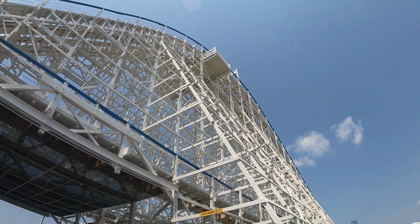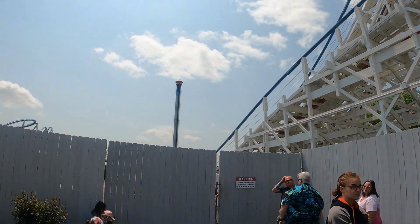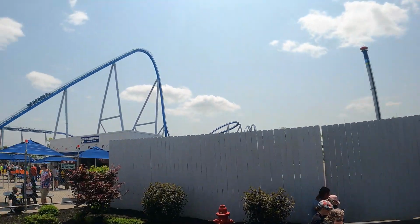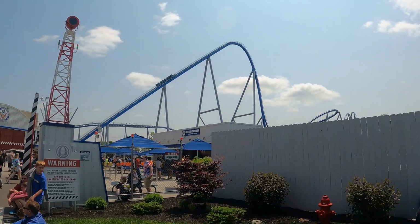Over at the Classic Racer Coaster at Kings Island, and we're about to go on a behind the scenes tour. Not only that, but Orient over here as well. So let's go.